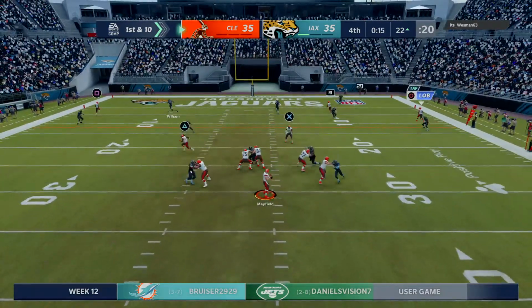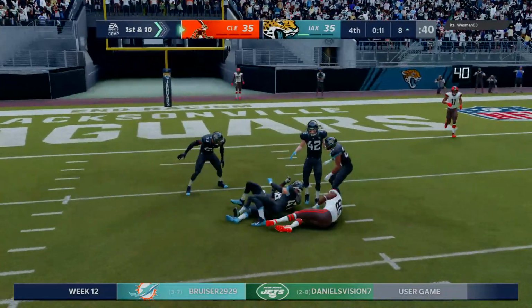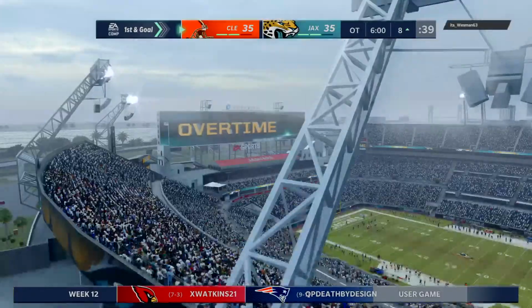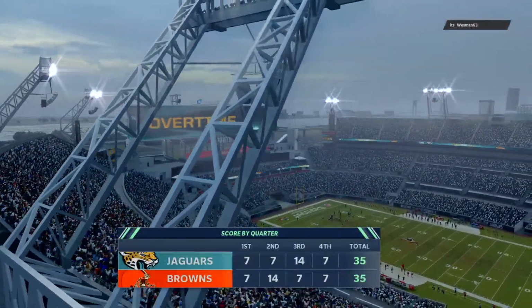Now Mayfield. He's got Njoku, his big tight end. And they've got it inside the 10 at the 8. A game-winning field goal would be a chip shot from here. Let's see how they play it on 1st and goal.